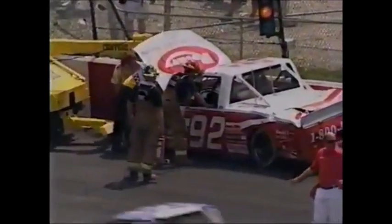Running in a pack of traffic up on the outside, those left-side wheels get up in that loose stuff right there. You can see where the truck broke loose, and that's all rubber dust on the outside there. You can see where it cleaned the pavement as the truck slid through that rubber dust.